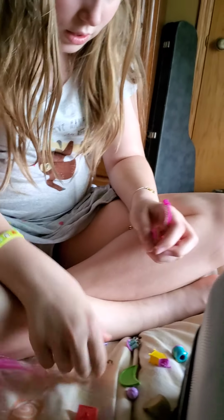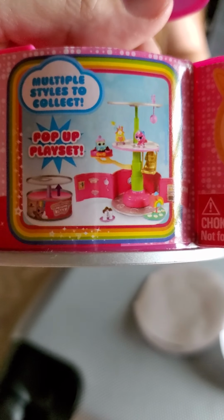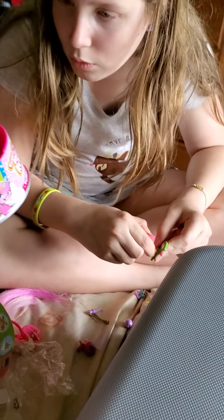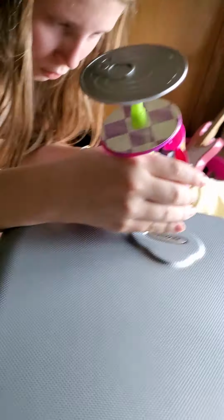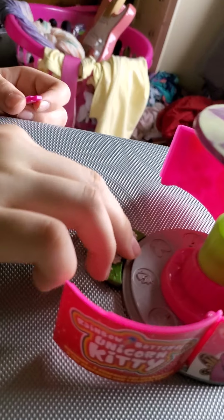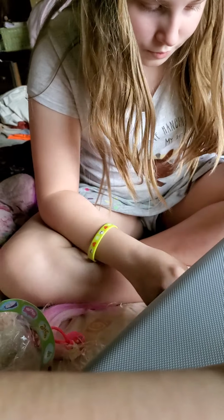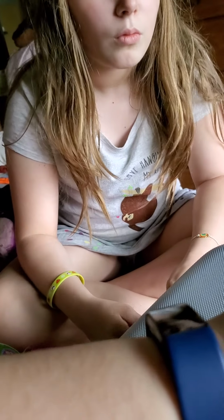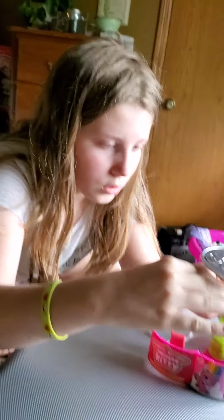I'm thinking this is where this goes. Oh. See, look at the picture. That's how you're supposed to put it together. Okay. You're supposed to attach pieces and then attach the toys to those pieces. Where the mailbox goes. A boom. There's like little pieces underneath the floor, like little hooks and stuff. Oh! So you take those off.